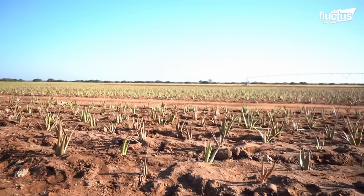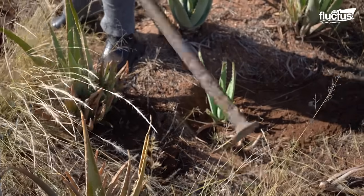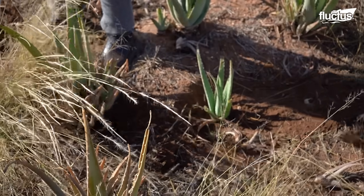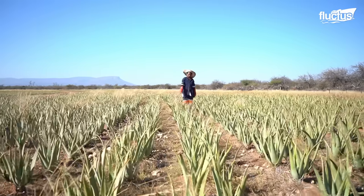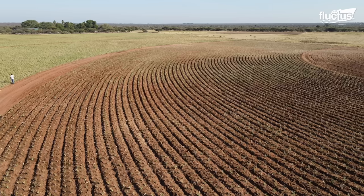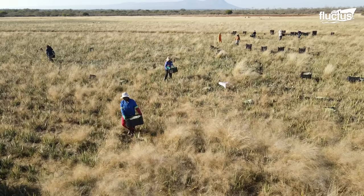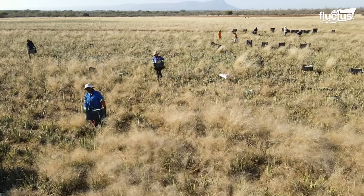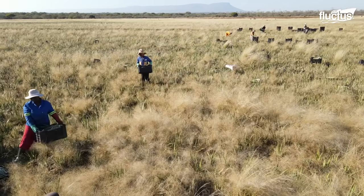Aloe vera is very selective in where you plant it. It cannot grow in every place. It cannot grow in a place where the rainfall is too high, and where temperatures can go to extremes of 10 degrees and 15 degrees. That is the reason why we chose Limpopo, after the Soutpansberg, where the temperature can get to 40 degrees Celsius.